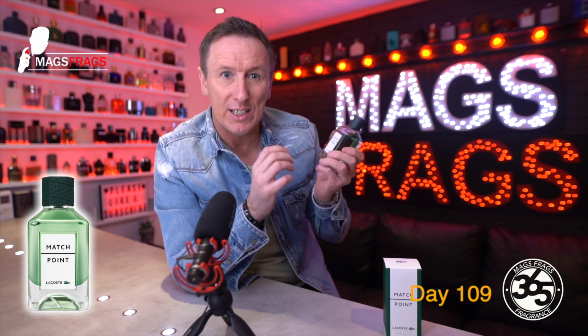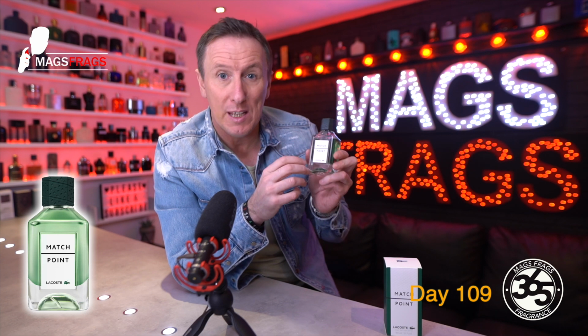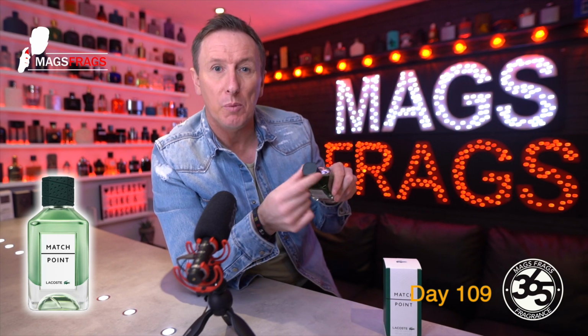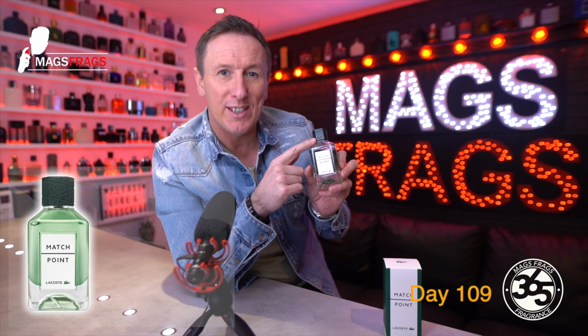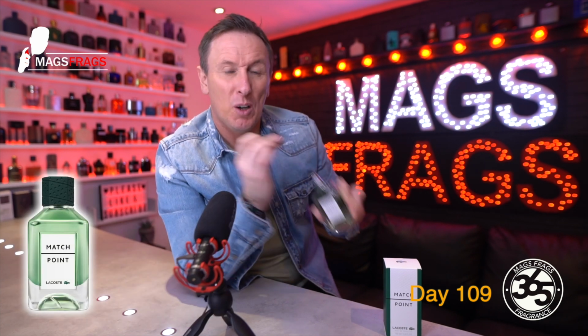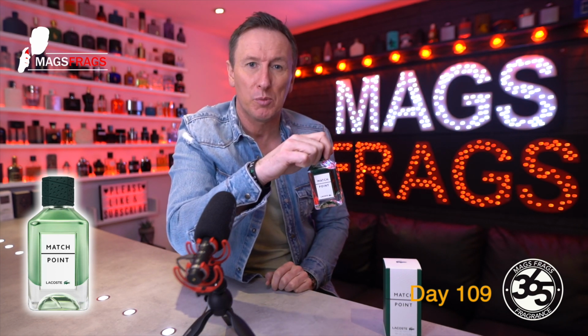The bottle is a different design to the usual Lacoste styling, and this one comes in a clear glass bottle that feels really chunky and weighty. There's a white label on the front containing the name of the fragrance, and there's also a Lacoste logo as well as one on the top of the cap. The cap has a perforated design which resembles the over grip tape on a tennis racket handle. It's a click-on plastic cap and it feels pretty strong and well manufactured, and you could easily pick this one up by the cap, no problem.